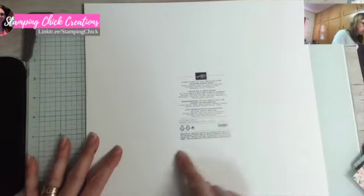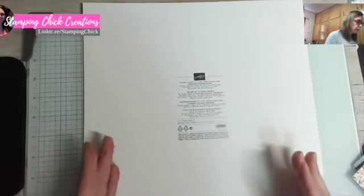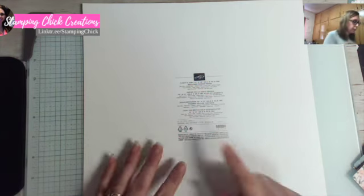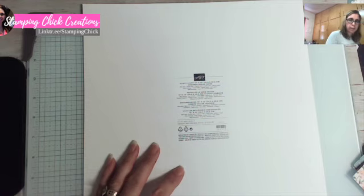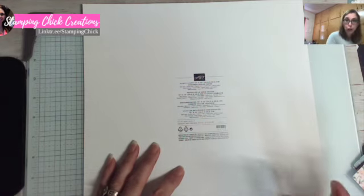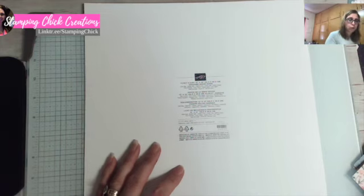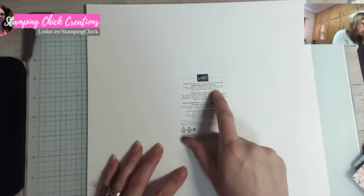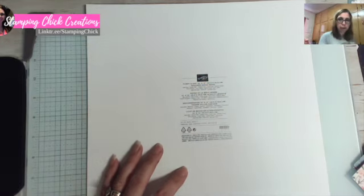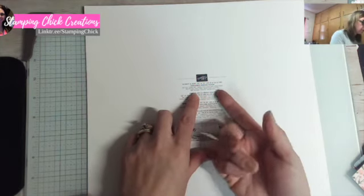So when I do my Love It, Chop It as well, I always keep this piece right here. I will cut around this and put this into my package, because this actually will tell you the colors that are in this paper pack, because sometimes it's very hard to tell what colors these actually are. So instead of sitting there trying to guess, you can quickly go to this color selection here and then pick your colors from there.